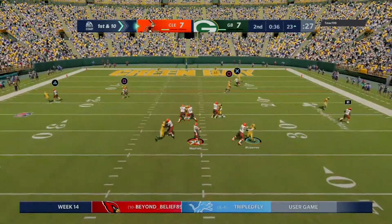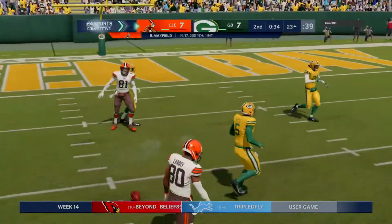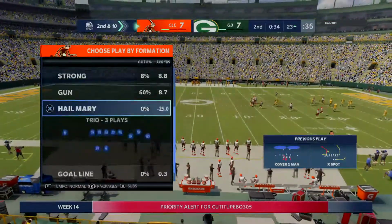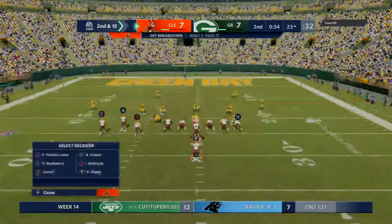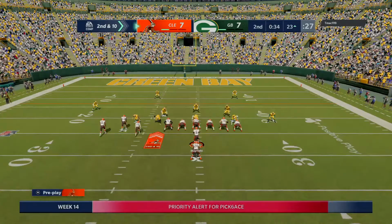First and 10. Mayfield, looking middle, and it's incomplete. Austin Hooper, the tight end, was the intended target. That'll bring up second down. To this point, I've been impressed with the work defensively. They have not allowed a lot of receivers to run free. And there's another example, another incompletion.